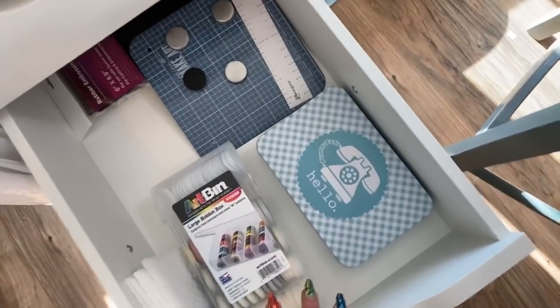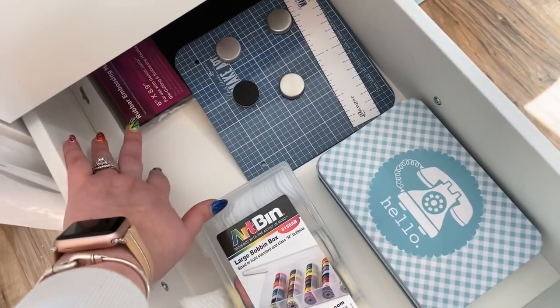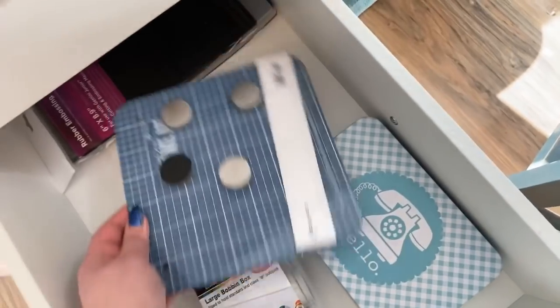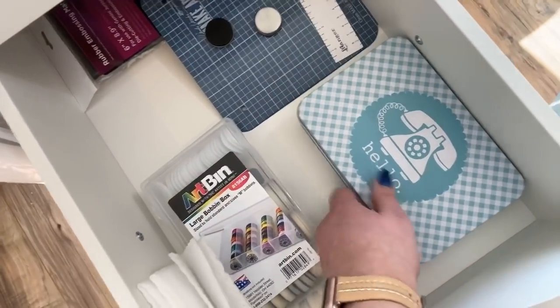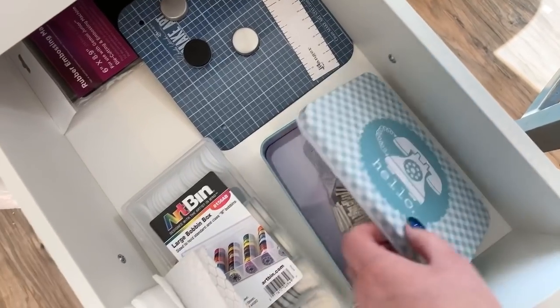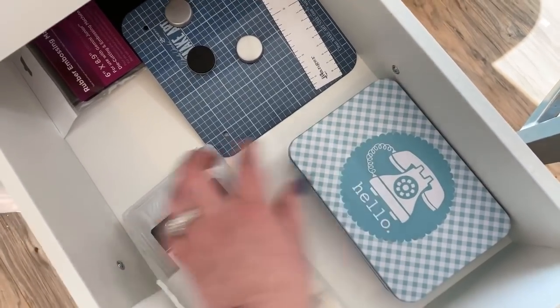Then this one's pretty empty. So extra Gemini mats in the back here. My mini make art station lives in here. These are the refills for my eraser, so I just keep a little tin of those here. But this one I absolutely love. Let me bring this up so you can see.